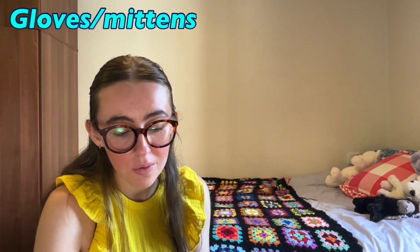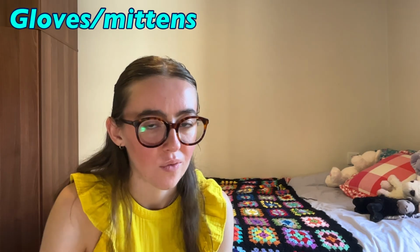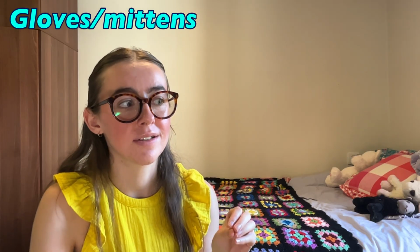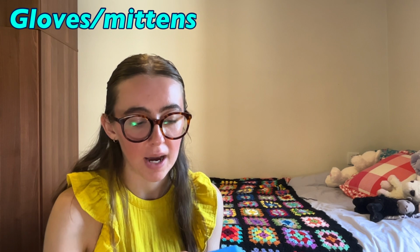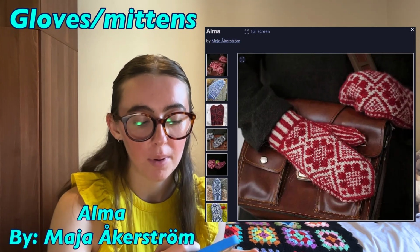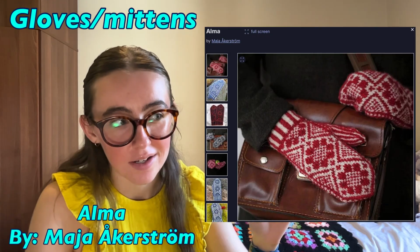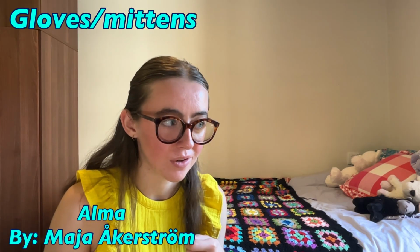I feel like I've been seeing colorwork mittens on every knitting podcast I watch and they're so gorgeous, but most of the ones I've seen are very small gauges and so detailed, so it feels very intimidating. But I found this pattern, it's called Alma. I don't know how to pronounce the name, I'll just put it here. But it's a bigger gauge, worked up in Aran, so I feel like that would be a good entry point to colorwork mittens, to where it's not so small and fiddly, they knit up faster.